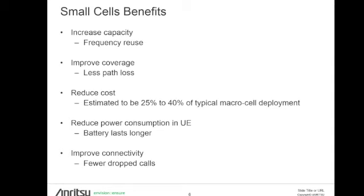So HetNet doesn't necessarily mean cellular technology only. It could also include Wi-Fi and 3G and LTE alongside each other. So in this case, a femtocell would be deployed by the end user, and there could be many hundreds of thousands of them, or even millions of them in the network.